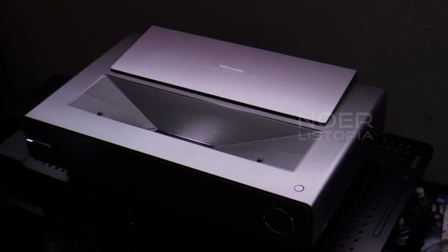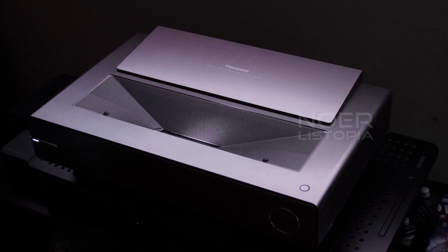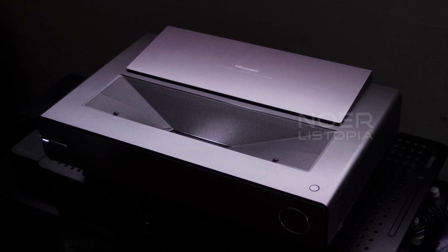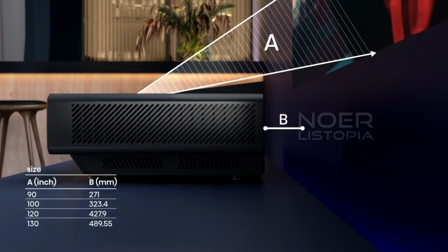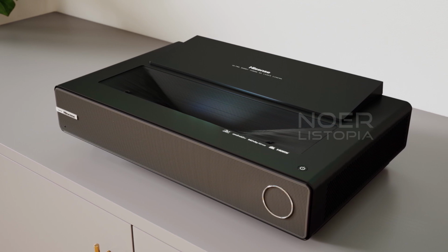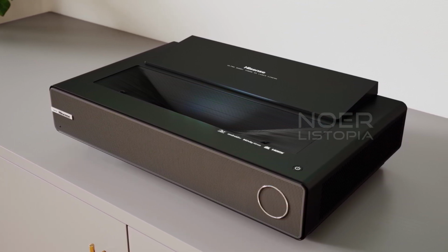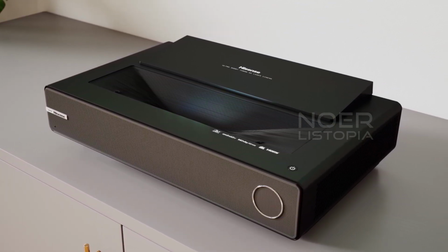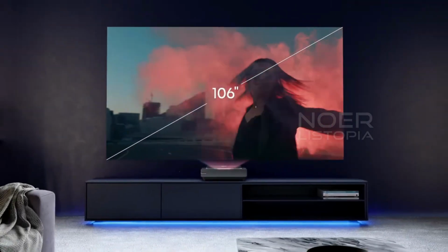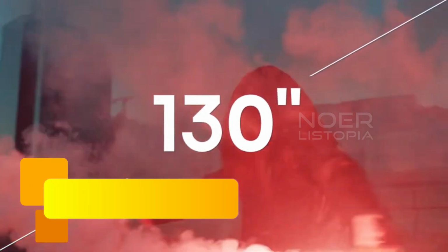Hisense PX1-PRO delivers excellent image quality with deep blacks and bright colors, and it's also very easy to set up and use. Overall, we think that the Hisense PX1-PRO is an excellent choice for anyone looking for a high-quality home theater experience. It delivers excellent image quality, is easy to set up and use, and has an attractive design that will look great in any living room.